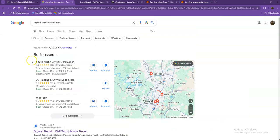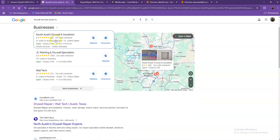So I did a quick search and I used the keyword drywall services in Austin, Texas, which is a pretty good example of a strong keyword. Let's go ahead and talk more about the results that we have here. Starting off with the first one, this is what we call the map pack. And of course, this is where you really would like to be, since these are the ones that get a lot of attention, a lot of traffic, and they're easier to find.